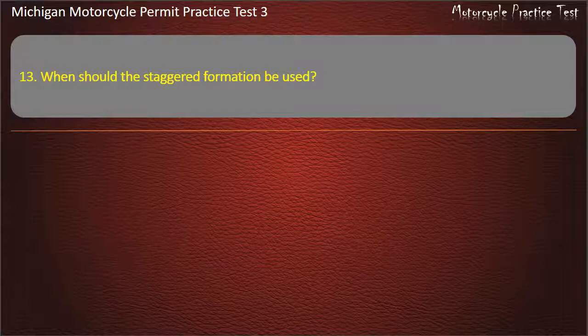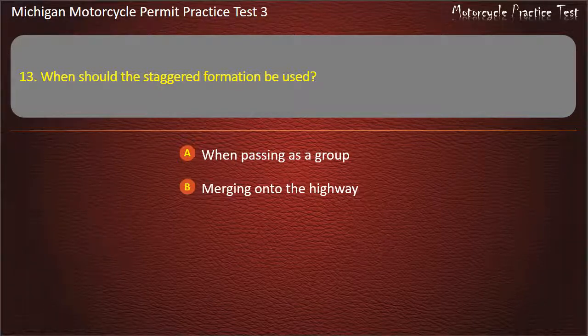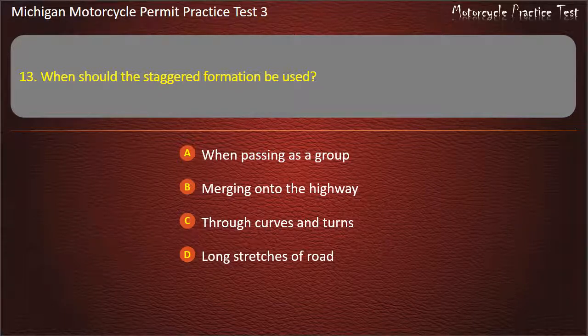Question 13. When should the staggered formation be used? When passing as a group. Merging onto the highway. Through curves and turns. Long stretches of road. Answer. Long stretches of road.